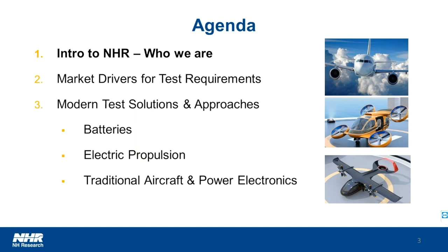Our agenda today is going to cover a few key topics. First, I'd like to do a quick introduction about NH Research to tell you a little bit about who we are and what it is that we do. Second, I'd like to review some market drivers that are really driving new test requirements in the industry from some of this new technology that our customers are working on. Lastly, I want to go into more detail on a technical level about modern testing requirements and new approaches for testing for the battery, propulsion system, traditional aircraft, and modern electric flight power electronics applications.